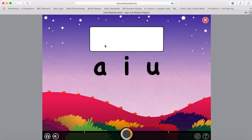Listen to this word. It has a short vowel sound, pit. I makes the short sound, I. Choose the letter that makes the short vowel sound you hear. Fix. Okay, so the student is asked to choose the middle sound they're hearing. Max.